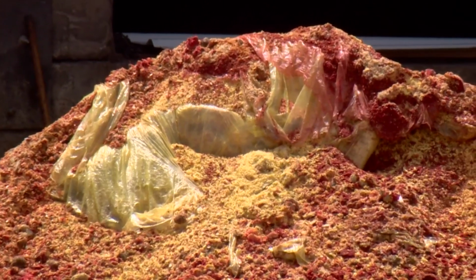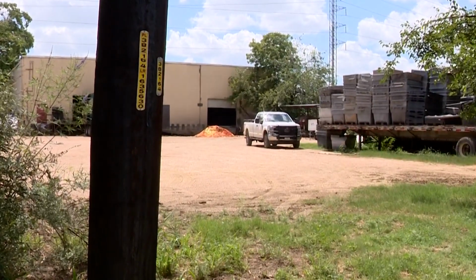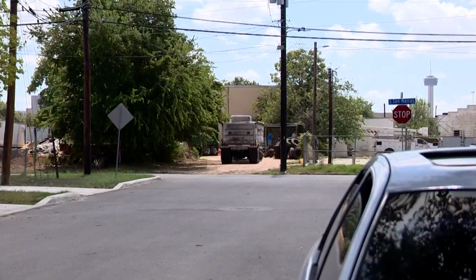Neighbors say they were sick of seeing it. A pile of old food at this plant on Monterey Street and South San Marcos. The plant says it's mostly discarded chips and hot Cheetos, and veteran Joe Garza says he can still smell it all the way down the street. The odor goes all the way out there.